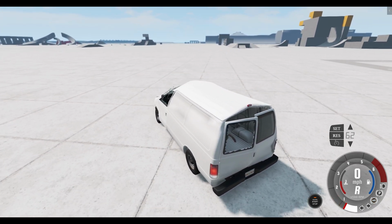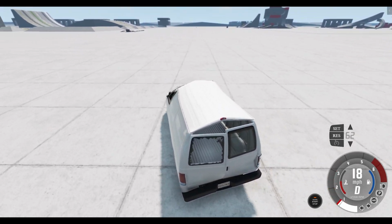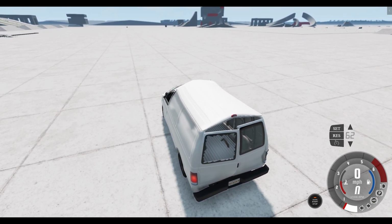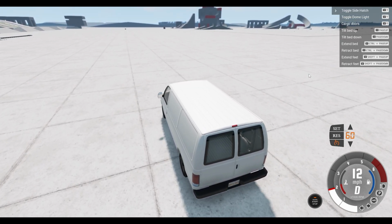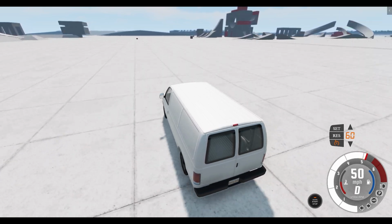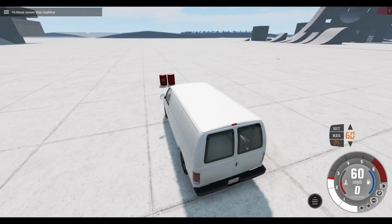Oh dear, missed just how fast we were going there. Just trying to get lined up with the barrels. Let's reload the vehicle. And let's get going. Is it gonna survive or is it not? Let's find out.